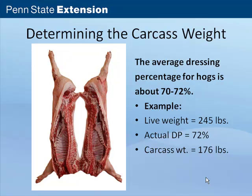So follow along if you will. And like I said, there are pages that follow in this that I apologize aren't in there. But so from your live weight, you basically can get 70% yield from the live weight to the carcass weight. So if you've got a live weight of 245 pounds, say the actual dress percentage of this pig was 176 pounds, okay? So now we're going to take that pig, which is fine if that's how we're marketing it and we're just selling halves, let's say.